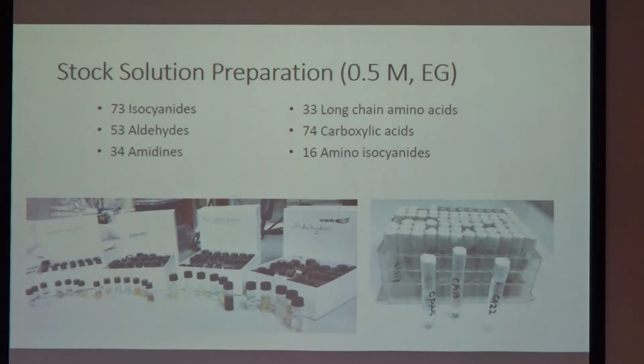These are the vials which we used in the beginning, and now we have moved to this kind of vial, which is very good for our high-throughput purpose, because by using multi-channel pipettes, we can easily transfer the starting materials from our stock solutions to plates.